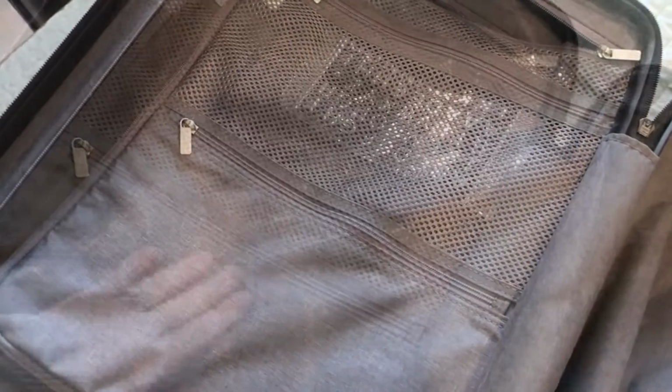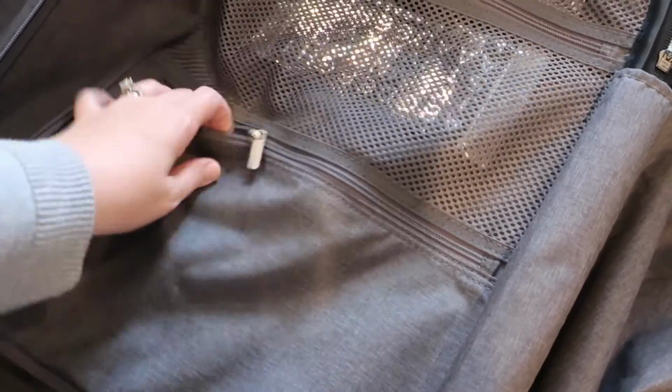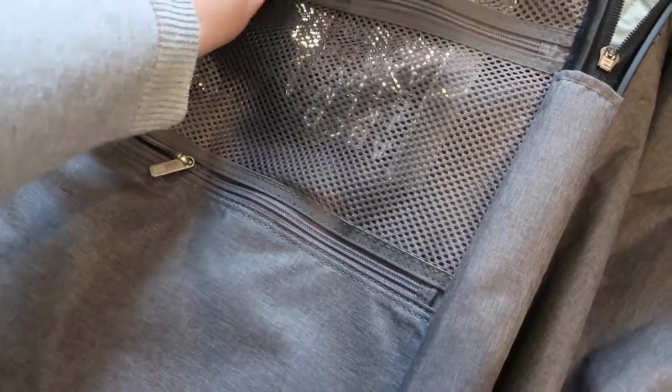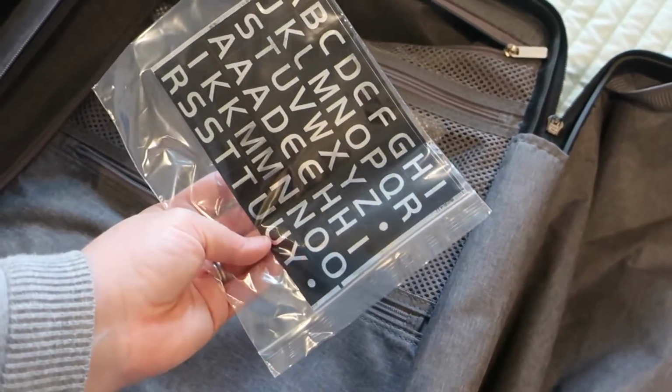pockets here. And there's also 2 zippered pockets over here, which this one is just a flat zipper pocket to put things inside, and then this one's a mesh one on the top. And it looks like it has some stickers inside, so if you want to put your initials or something like that so you know it's your suitcase, it comes with those as well.